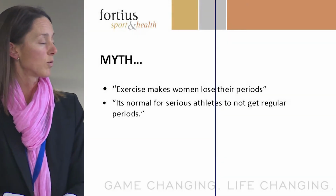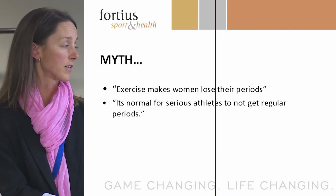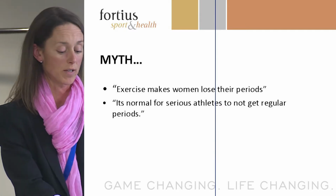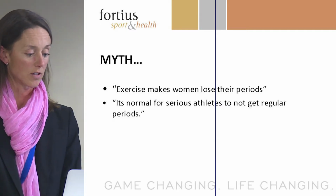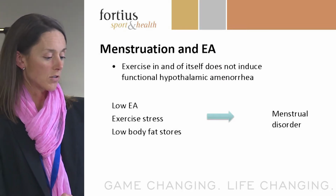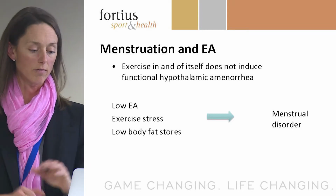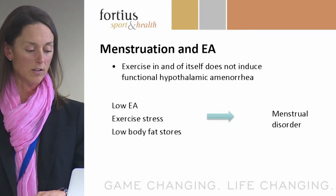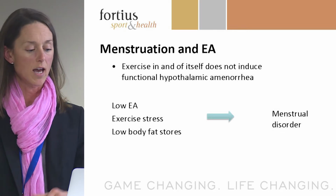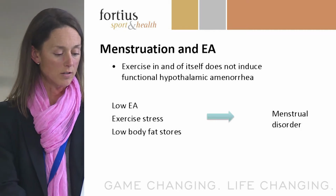So exercise makes women lose their periods, and it's normal for serious athletes to not get regular periods. And I think we've all heard those comments in the past, but we now know that's not true. So basically, with the menstrual cycle, it's the low energy availability. Again, this is the underpinning of all the disruption in physiologic function. Some exercise stress and low body fat stores lead to disruption of the menstrual cycle.